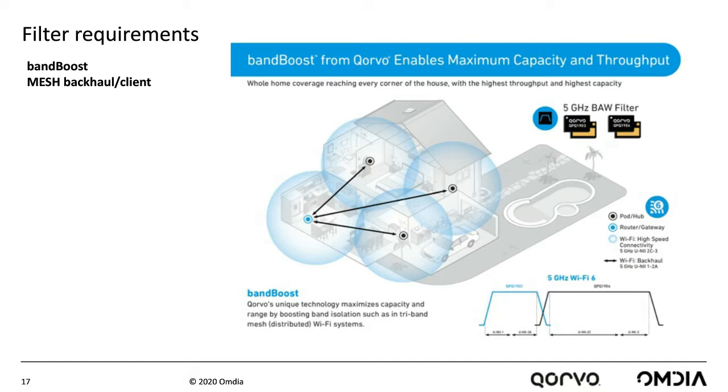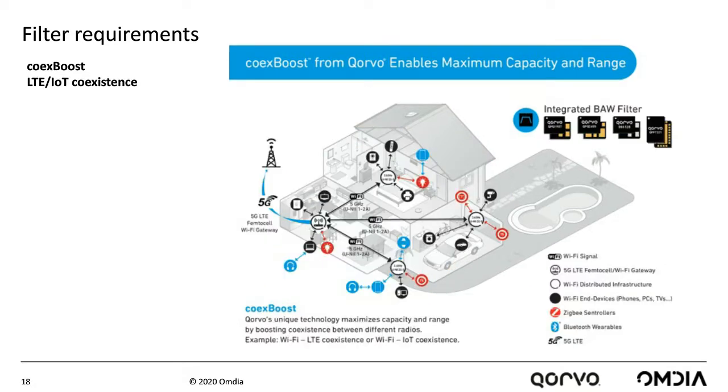Another filter type is coax boost, where really you're looking at coexistence between the different technologies. And obviously there's a lot of 2.4 gigahertz cellular bands, band 7, band 40, band 41 that are close into the Wi-Fi frequency. And then certainly others that reuse the same spectrum, as we look at Bluetooth Low Energy, if we look at Zigbee. So these technologies really need to have coexistence filtering so that you can concurrently run and operate both the cellular operation at the same time as Wi-Fi and these other standards.